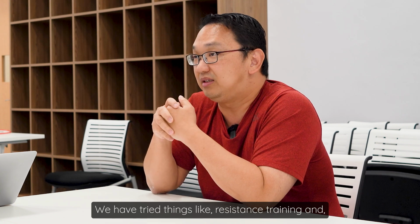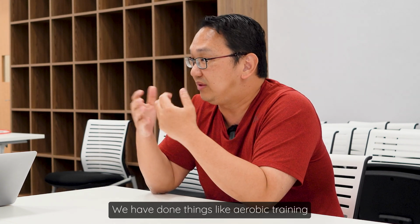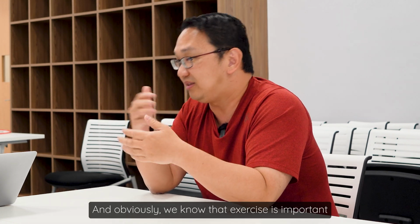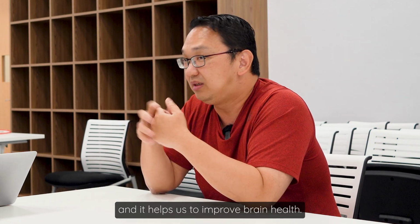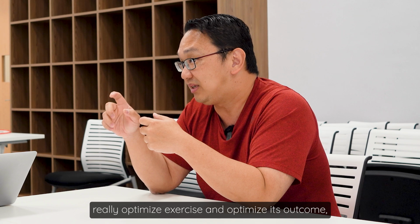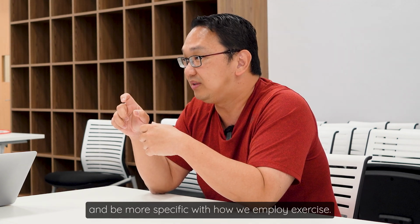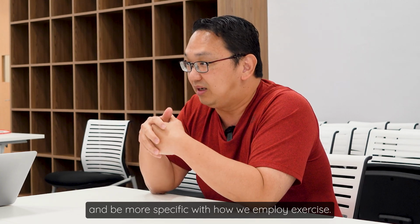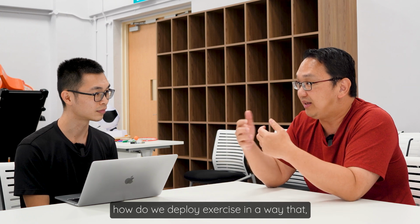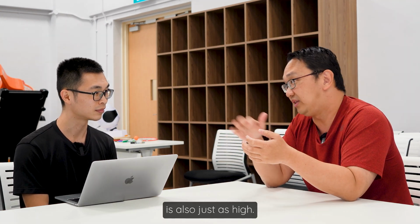We have tried things like resistance training and cognitive health. We have done things like aerobic training with mental health outcomes. And obviously, we know that exercise is important and it helps us to improve brain health. But I think in order for us to really optimize exercise and its outcome, we need to be a bit more targeted and more specific with how we employ exercise. And of course, apart from that, is also how do we deploy exercise in a way that the translation and uptake of exercise in the community is also just as high.